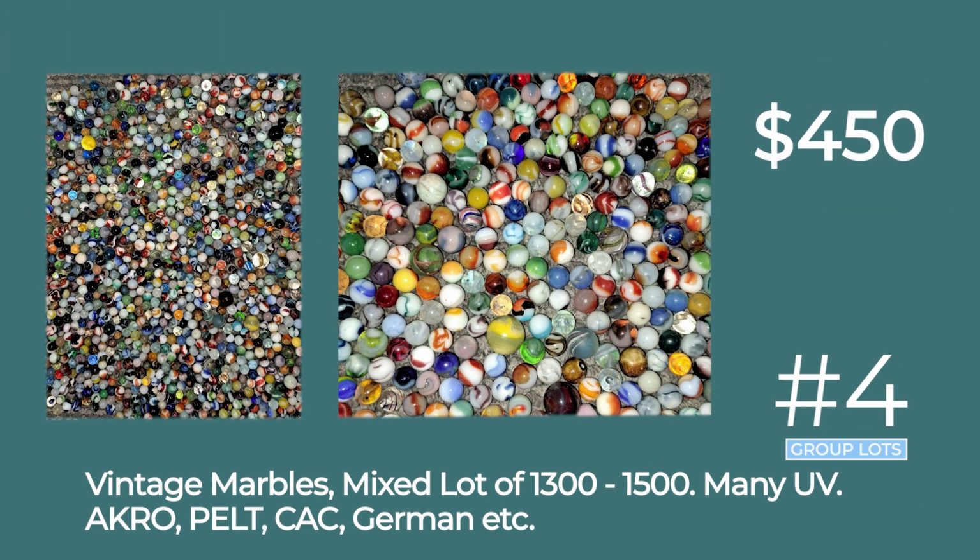In the number 4 spot is a vintage marbles mixed lot of 1300 to 1500 mini, UV, Akro, Peltier, Christensen Agate, German, etc., selling at auction after 34 bids for $450. One manufacturer that I spot that the seller seems to have omitted from their title is Vitro Agate, a newer Vitro Agate at that. Not saying this was a nefariously gathered lot, but it's the small things like that that I notice that typically steer me away from these big group lots.